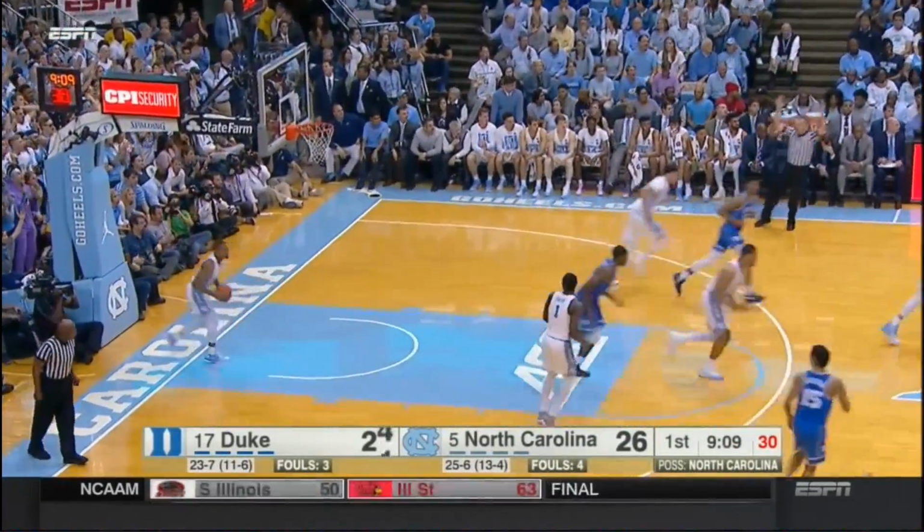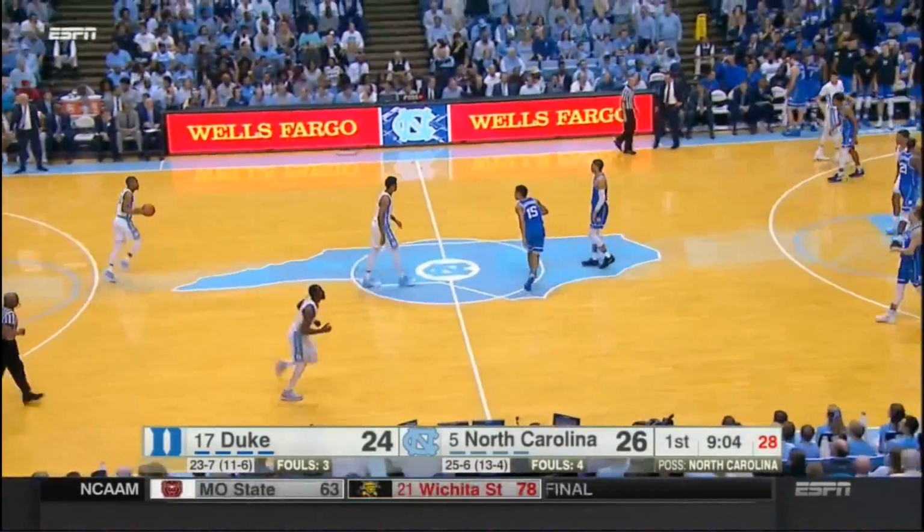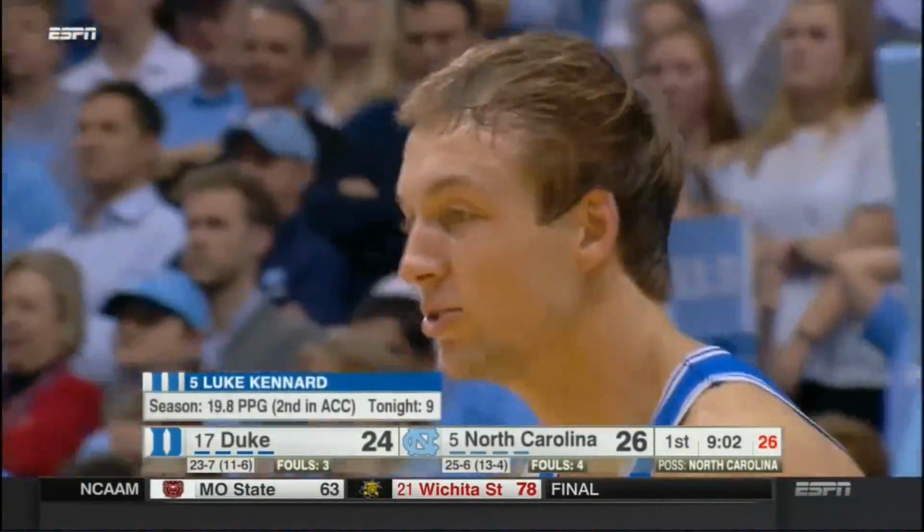Kennard banks home another one. Maybe he did mean to bank it in if it happens twice. Well, he's smirking after the second one. It's a trend.